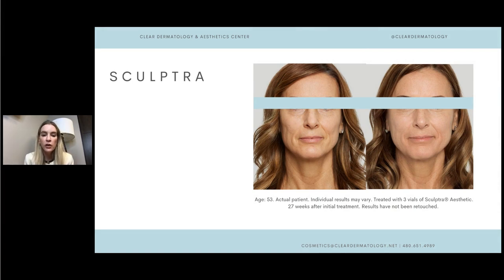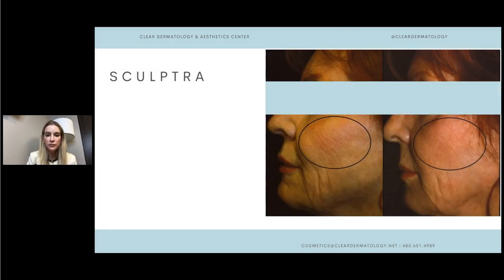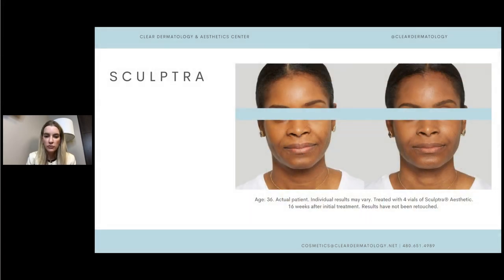Here's a company photo. This is 3 vials of Sculptra. What can be achieved with 3 vials of Sculptra. Here's another patient who had a couple vials of Sculptra. She was a little bit older than some of these other photos that you see, and she got amazing results in skin texture and lift. Here's a company photo, and this is 4 vials of Sculptra.